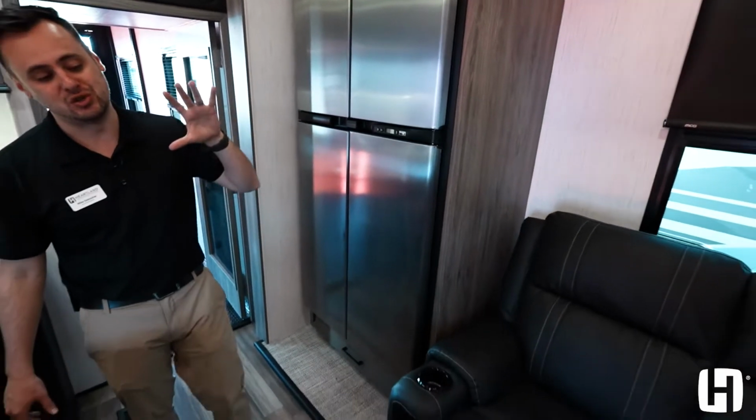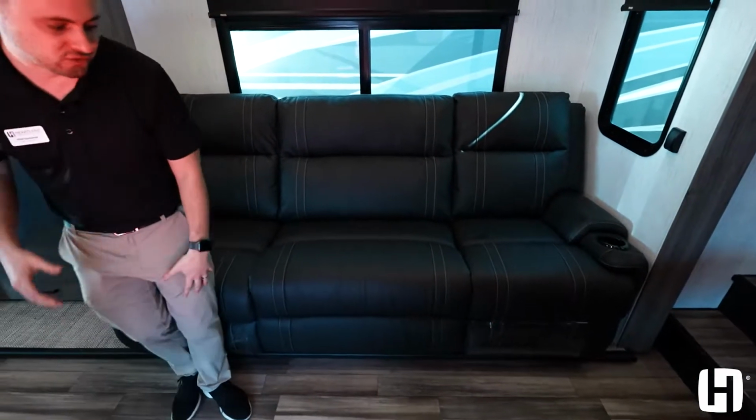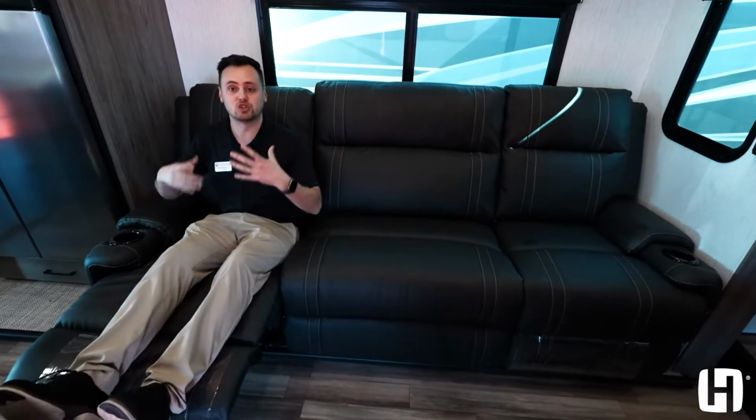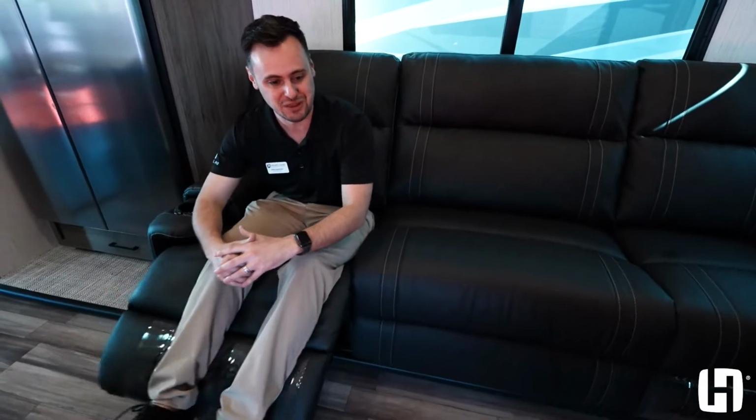We're also going with the residential furniture, guys. This is again overplushed, overstuffed residential furniture with recliners. So again, extremely comfortable for when you're out there camping with friends or taking your family with you.